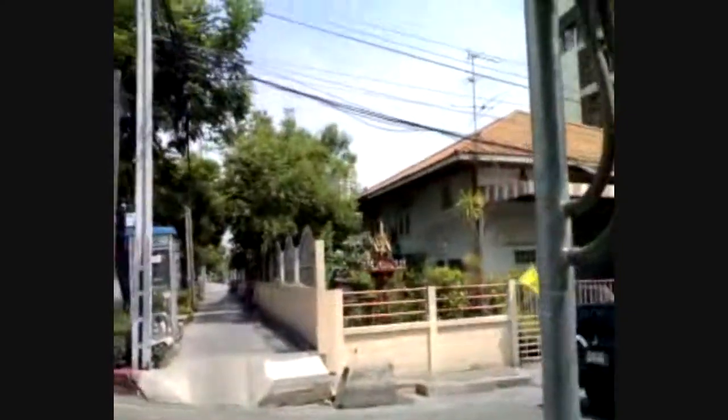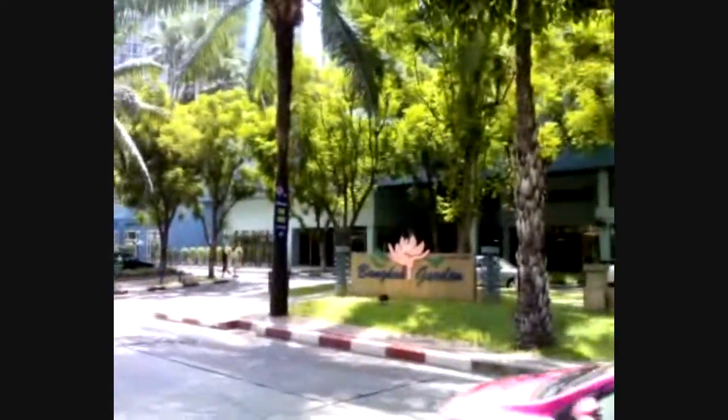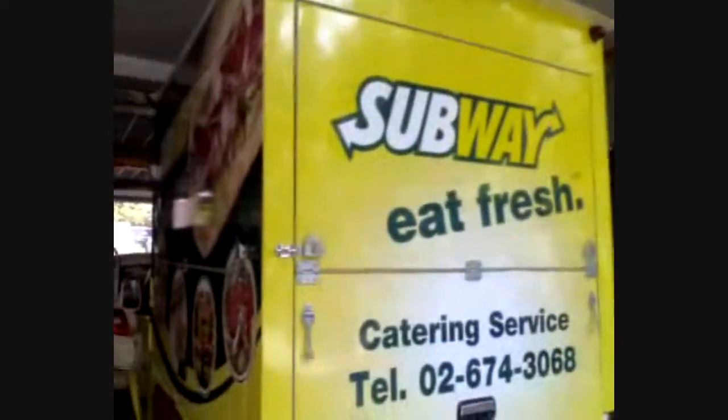This is soy or alley number 24 and the spirit house. Hi again guys, and now here I am at Bangkok Garden, and this is the plaza. Like, we have got Starbucks and of course Subway, which I'm going to go in and eat now. This is another condominium just across from Bangkok Garden.